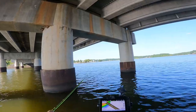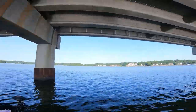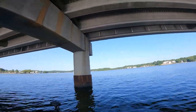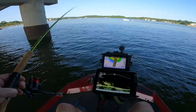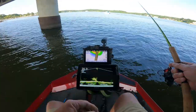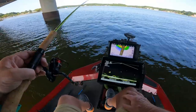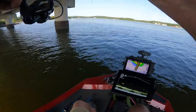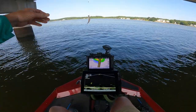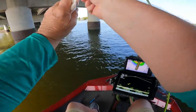We're gonna move over to another piling. And like I say, we're just hitting pilings all down through here, all around these pilings. You pick up a few here, you pick up a few there. They're down 18 foot. You see them right here? Got some structure down there. Oh, there you go. There we go. Yeah, no size to that one. A little bit of structure in front of this bridge. That's what that thing was on.